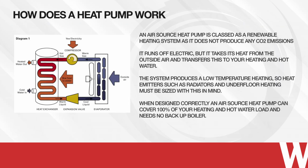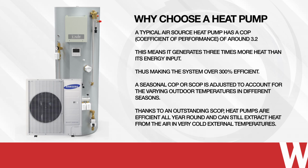How does a heat pump work? An air source heat pump is classed as a renewable heating system as it does not produce any CO2 emissions. It runs off electric, but it takes its heat from the outside air and transfers this to your heating and hot water. The system produces a low temperature heating, so heat emitters such as radiators and underfloor heating must be sized with this in mind. When designed correctly, an air source heat pump can cover 100% of your heating and hot water load and needs no backup boiler.